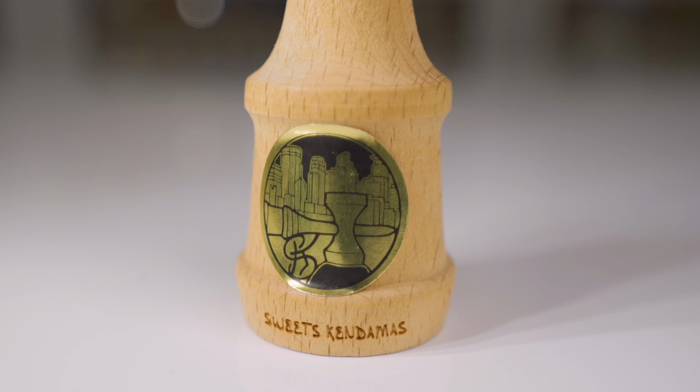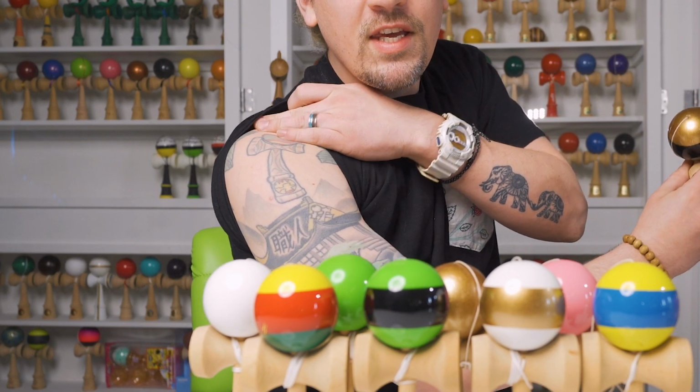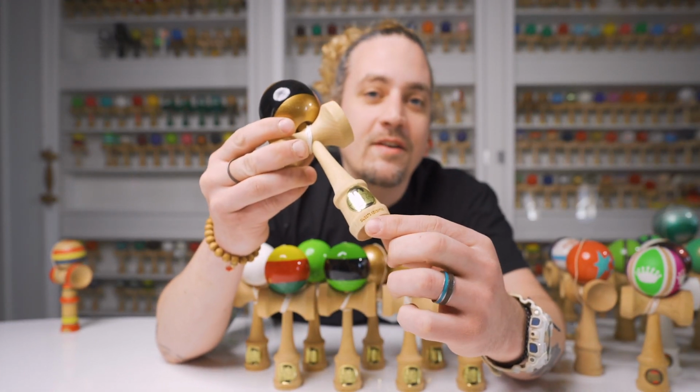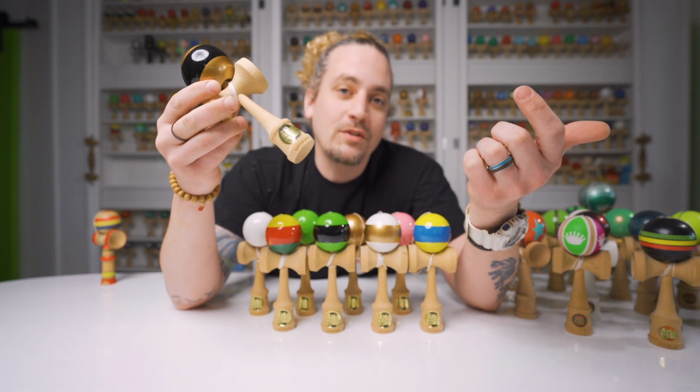So this is our original seal, which is the city of Minneapolis with a Kendama on it, and there's an SK in there. My tattoo artist who did my Kendama tattoo, he designed our first logo, so that's what that is. And then again, I'm not a graphic designer, so down here is like some Comic Sans variant that we use for our initial font, because they were like, hey, what font do you want? I said, that one looks cool.